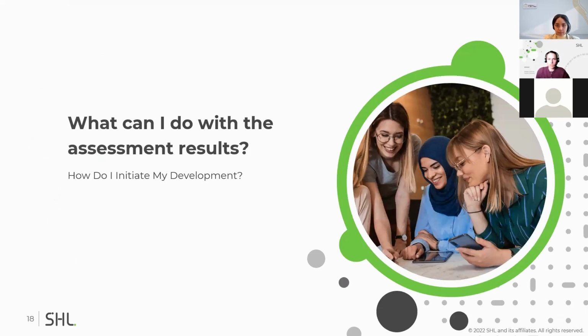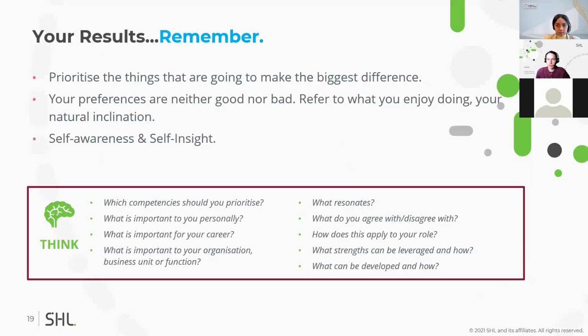Okay, and just in terms of that development, I'm going to briefly go through here. This is again a resource for you to consult later on so that you can do your development. Just remember to prioritize the things that are going to make the biggest difference in your performance. Obviously we're not going to focus on something that is not relevant. Things like adapting to change are really important, so we may want to focus on something like that. Your preferences are neither good nor bad. It's your own personal choice, and it doesn't mean that you can't do something in the opposite way. Use the information gleaned from the assessments to enhance your self-awareness and self-insight, and there are some questions to consider.